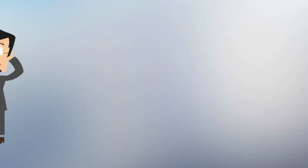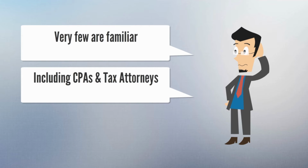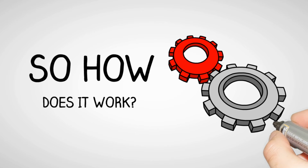Truly a game changer. Now, some are familiar with this approach, but many are not, including a good number of CPAs and tax attorneys, and that's okay. It's not uncommon and should not be alarming if your advisor is not aware of the Monetized Installment Sale. Keep in mind, the IRS tax codes are vast and cumbersome to say the least. Our tax legal team will gladly come alongside your advisors and work with them throughout the process.